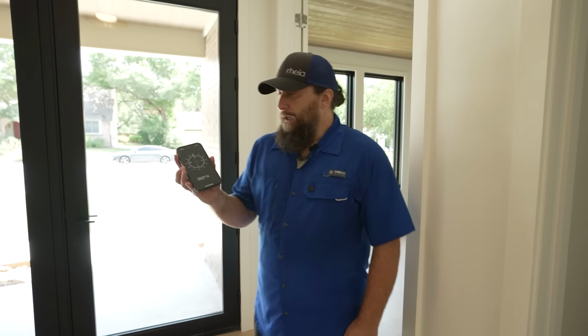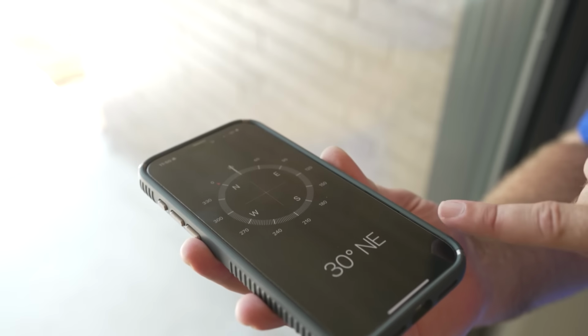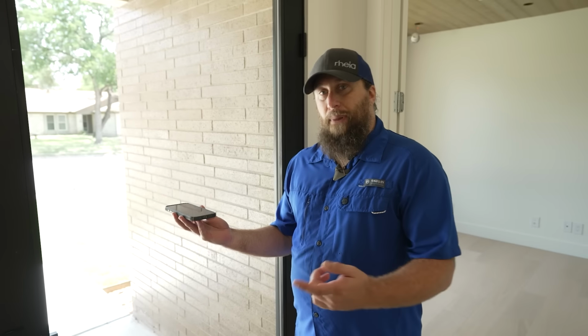So if you pop open most phones, they do have a compass on them. And if you take that compass and just set it against the front door, that front door for this particular house is facing northeast. So you want to go into the app, select the proper orientation, and now it's going to give you the correct airflows by the orientation of the house for that specific design.